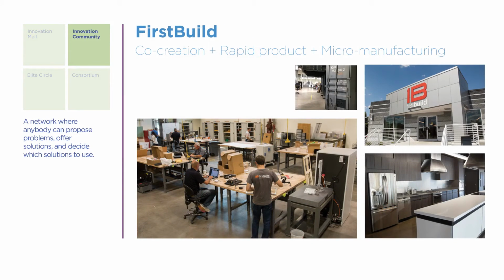We talk about the innovation community. This is one, as Ben alluded to earlier, that's near and dear to our hearts here at GE Appliances because we launched FirstBuild. It was a year ago Tuesday, right, Matt? We had our first anniversary.